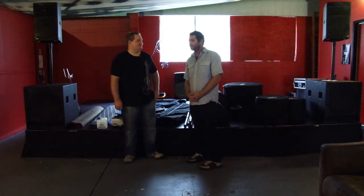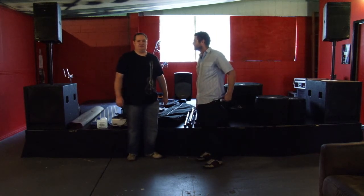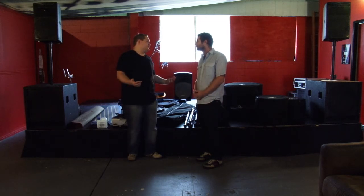All right, Gareth, so this is the stage area. Yeah, so another area we have here at the studio is at the front of our rehearsal rooms. We use it for putting on all ages shows all the time. We get promoters who book the venue, have 5 or 6 bands on a Saturday night. We provide PA. They use all our rehearsal rooms as merch rooms.